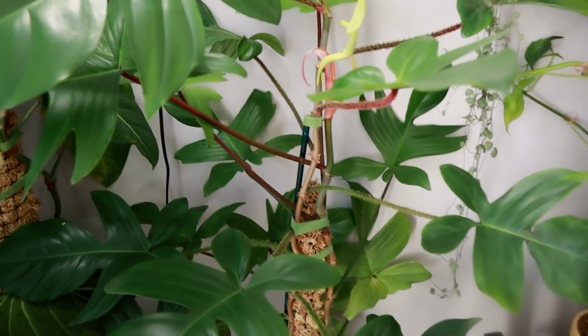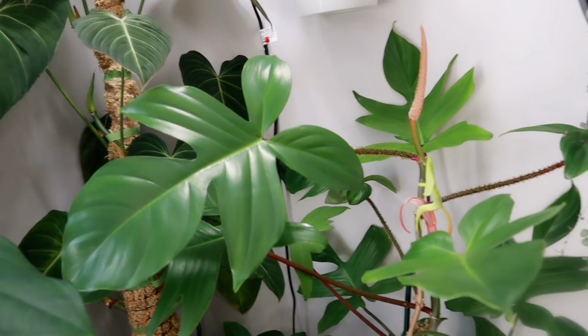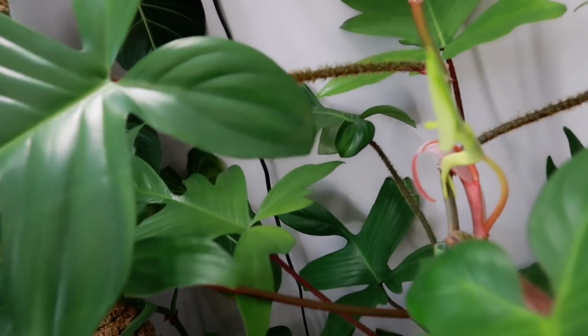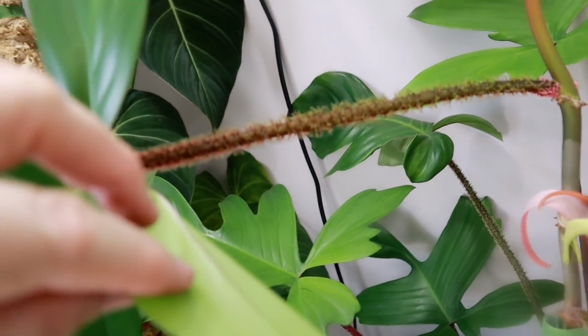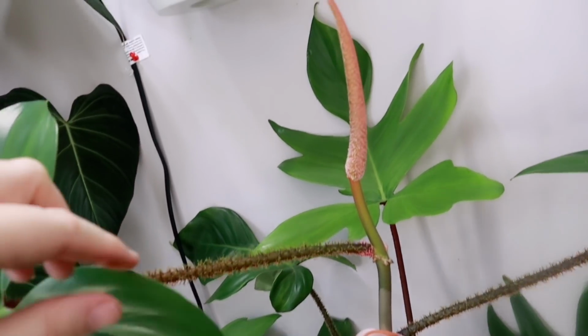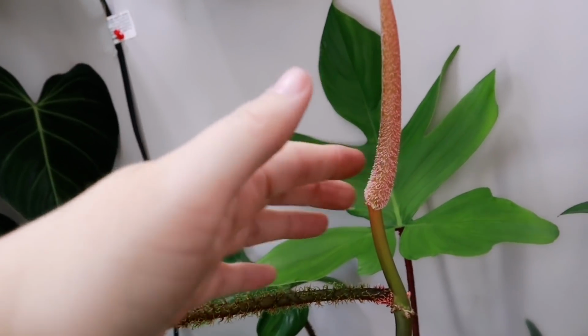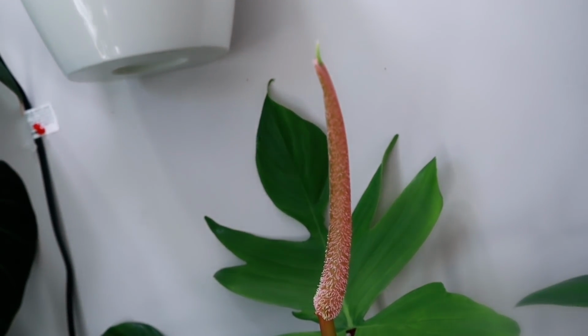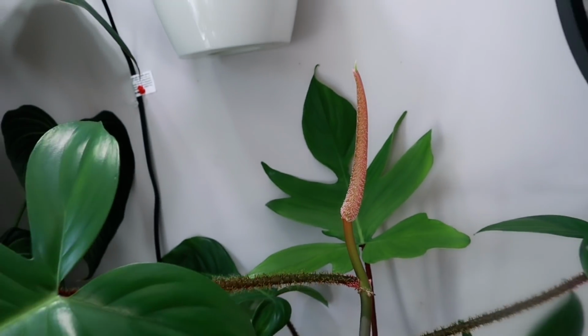Oh, sorry. Whoa, learn how to use your camera. Anyway, so that is another one of my favorite plants. Really, both of these are, because I mean, how cool. Look at this. That is just the coolest thing. And this new one here, so fuzzy. Let's see if I can focus in on that. Isn't that neat? It's got another leaf coming there as well.